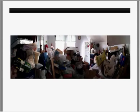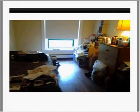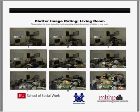All right, I'm going to give you just a few more seconds, and then we're going to close the poll. So give you about 30 seconds more, and then we're going to talk through the photos that you're seeing so you can get a better understanding of how we are rating these. All right, I'm going to flip back to the clutter image rating again. Give you just 2 or 3 more seconds. All right, the poll is closed.